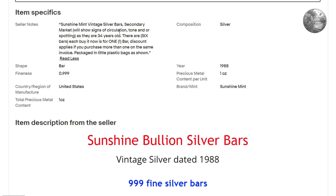Sunshine Mint Vintage Silver Bar, secondary market, will show signs of circulation, tone, or spotting, and they are 34 years old, which I believe is probably the coolest thing. And the second coolest is that coin stamping in the bar itself.